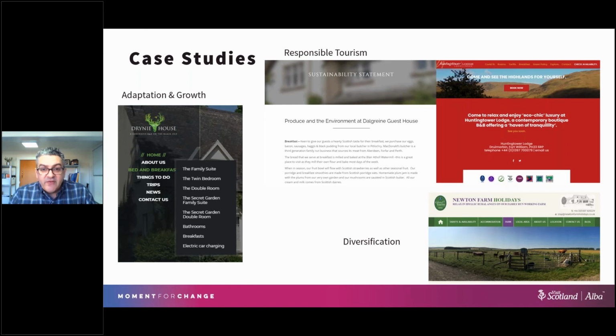Responsible tourism: we've got the Dalgreeny Estate guest house and Hunting Tower Lodge, up at Fort William, which are two that are really embracing the sustainable elements of this. Dalgreeny Guest House is very much about provenance, and the sustainability statement reflects that, whereas Hunting Tower Lodge is really promoting the natural landscape in terms of wildlife and the kind of eco product that has been developed. And then there's diversification in Newton Farm Holidays, obviously associated with the agritourism sector, but you've got the bed and breakfast, self-catering, and also the farm products with the farm tours that are being promoted there.